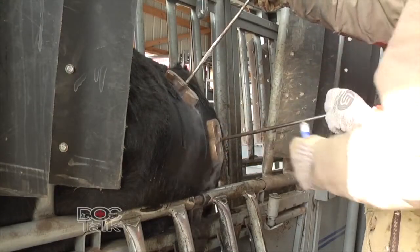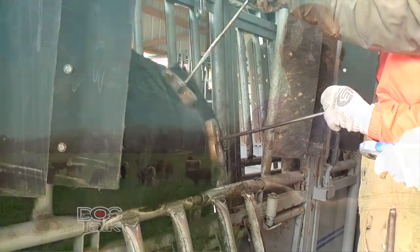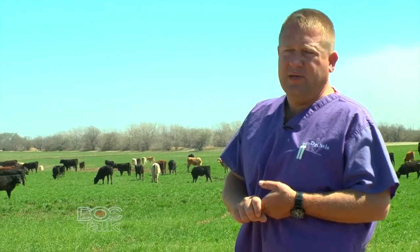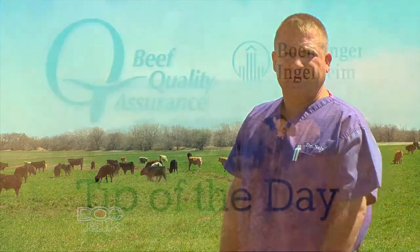We want to make sure our brands are functioning properly, whether it's electric or if they're still being fired by propane or wood. We want to make sure that brand is good and hot so that we use the minimum amount of time to brand those animals. Again, adequate restraint and a properly functioning brand are keys to successfully branding cattle in a good and proper manner for that animal. Thank you.